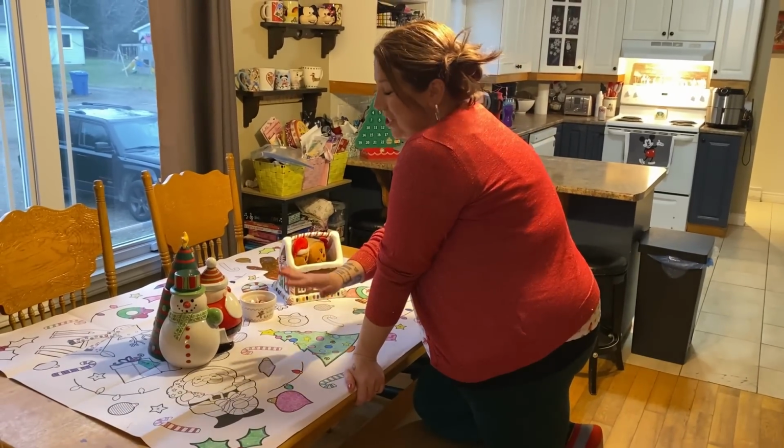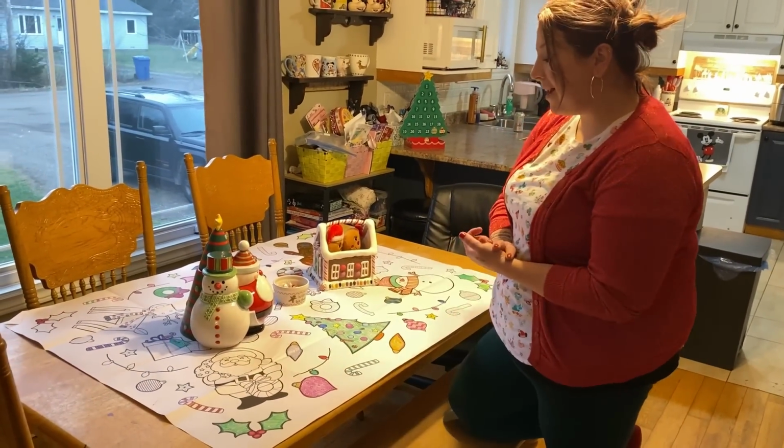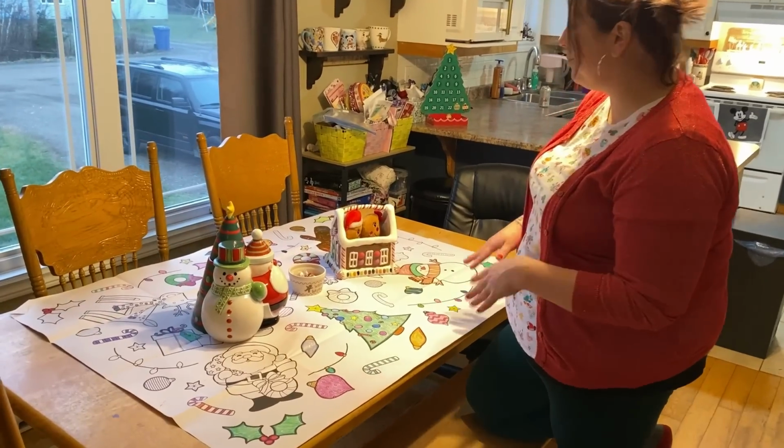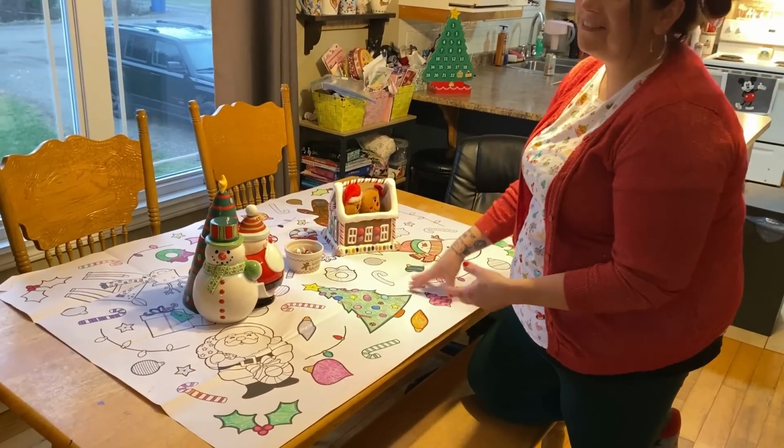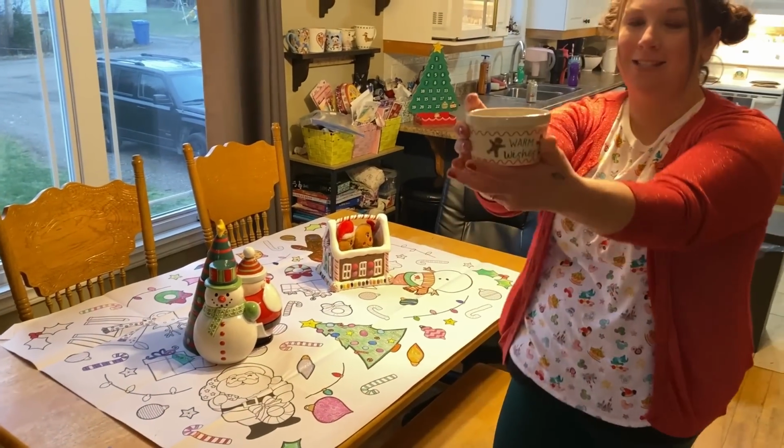Over here, we have started this beautiful tablecloth. Curtis and Winnie and I have all colored some on it. We're not finished. This is so fun though. And it's so cozy.